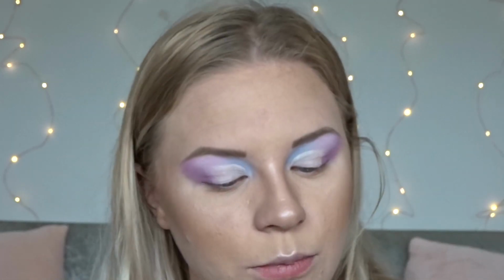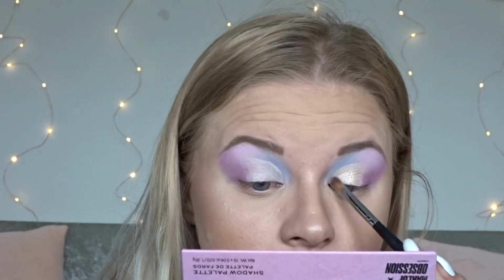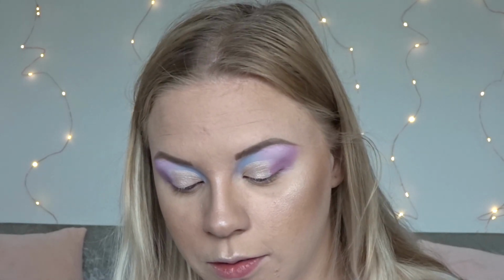Now, I don't know what the best way is going to be to apply this. Let's try this brush. So, I'm going to take Freedom on this flat brush. It's a Morphe M124. And let's see if that applies it okay. Okay, I think that applies pretty well without wetting it. However, I do want to try wetting it just because I want to see if we can get it any more metallic-y, if you know what I mean.